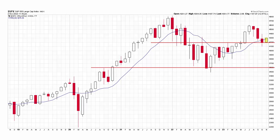I think it's pretty neutral here. I would put in a support level here at 3,600. I put in a resistance level over here. 4,200 is a little bit higher than the midpoint there, and that's what it is. So to have a strong opinion right here that the market's definitely super strong or super weak, probably not wise.